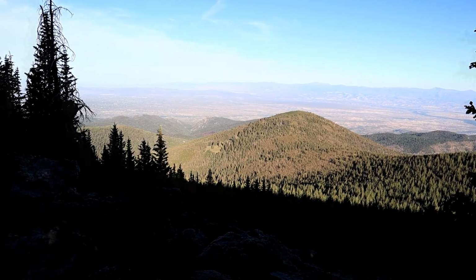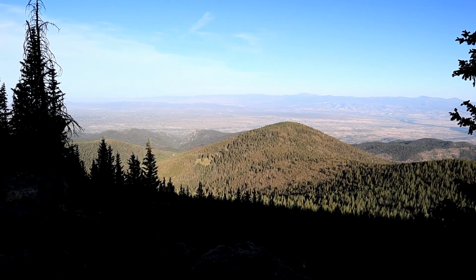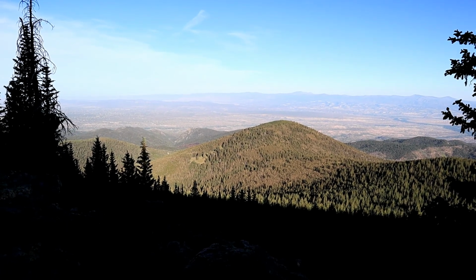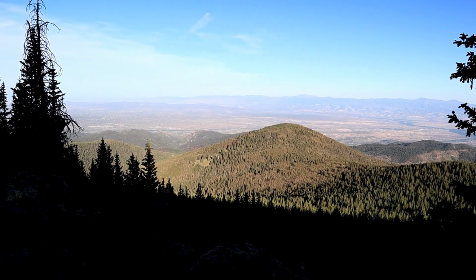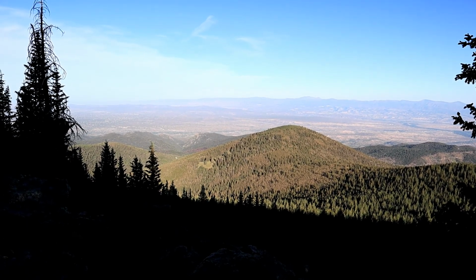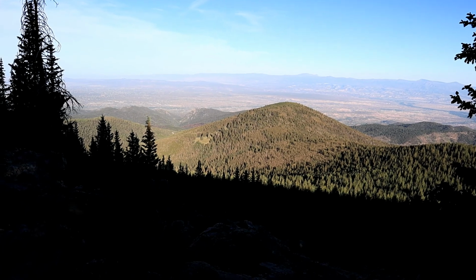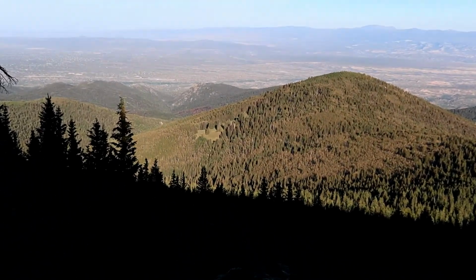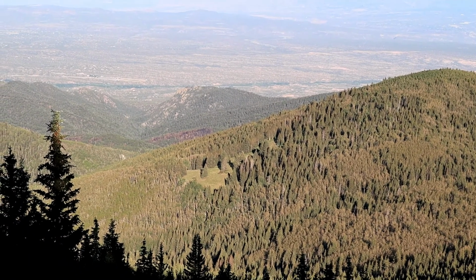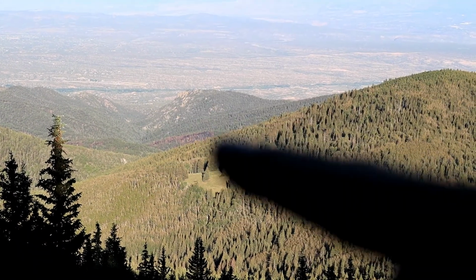Here's the next view. The view points toward Tsuke and the Espanola Valley. Wow, I see a fresh fire down there. I don't remember hearing anything about that in the news. I don't know if you can see that right there.